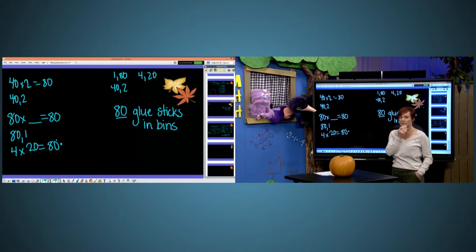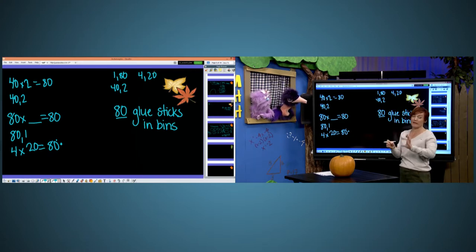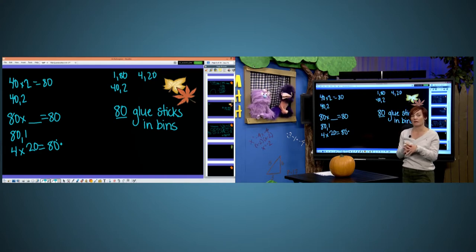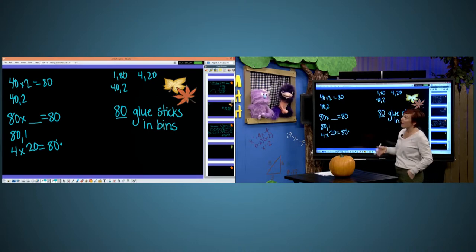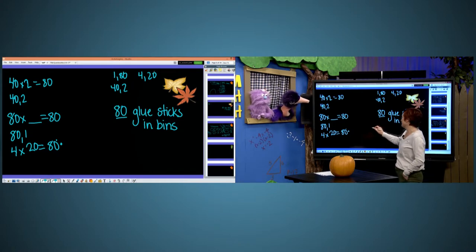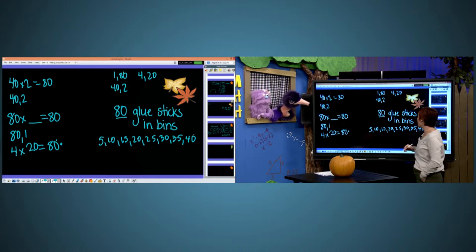You were on 5. 60 plus 20? 60 plus 20 does equal 80, but remember, we're dividing into groups, so we're going to be using multiplication to solve division. How about, can you skip count by 5? If you skip counted by 5 to get to 80: 5, 10, 15, 20, 25, 30, 35, 40, 45, 50, 55, 60, 65, 70, 75, 80. She's good at that.